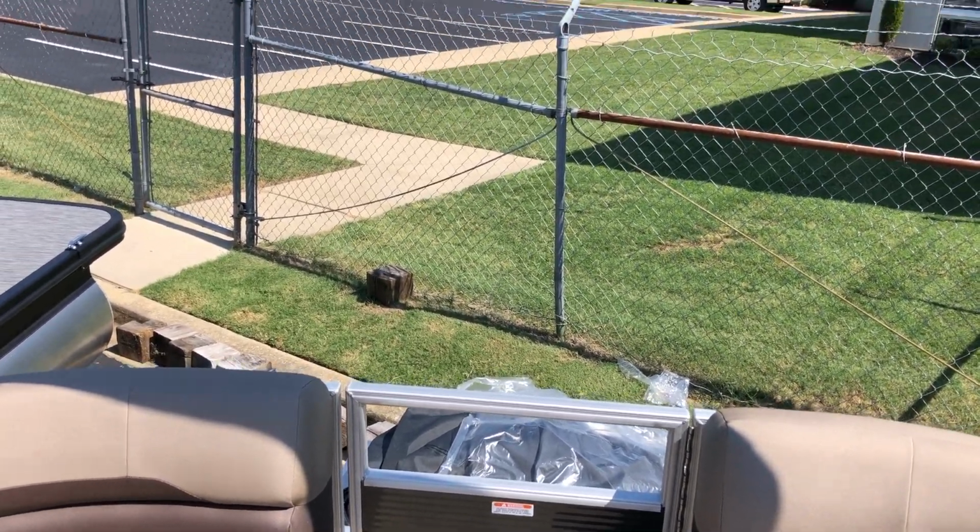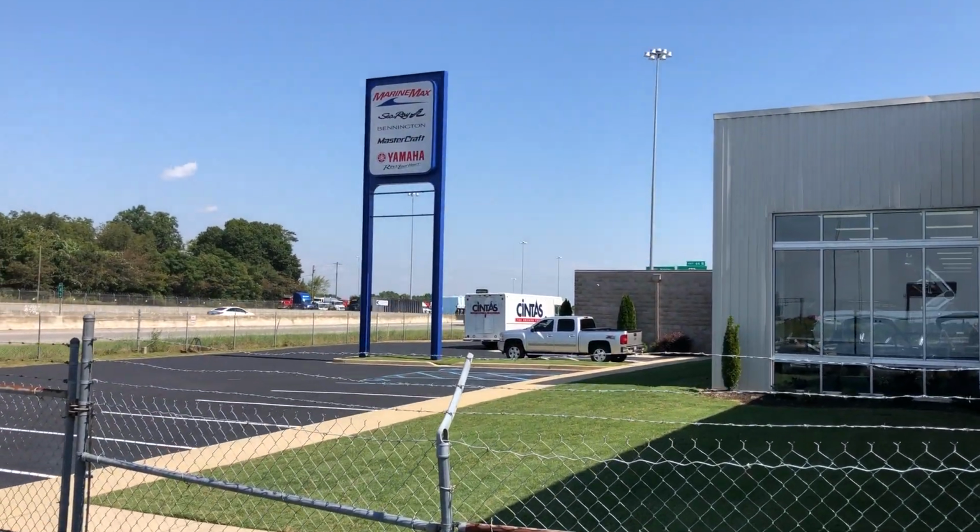ski tow bar. Please come on and see us at MarineMax in Greenville, South Carolina. Thank you.